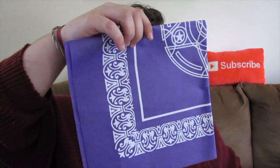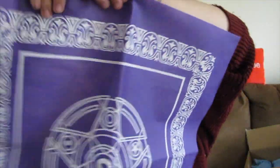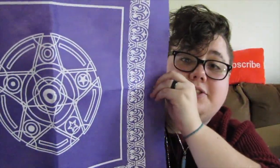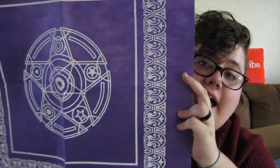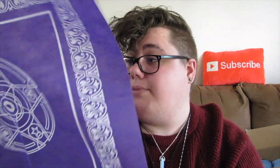All right, let's start with the first thing in here that I see that is unwrapped. It is this, and it is purple, and I am assuming it is a tarot cloth. Oh yes, that is absolutely what that is. That, my friends, is a tarot cloth of the elements. Oh, look at how cute. This is gonna be so good for when I do readings not at home. I could also use it as a crystal grid. And it's purple, which is a very magical color.